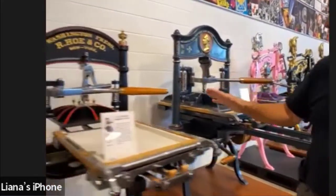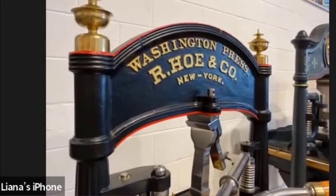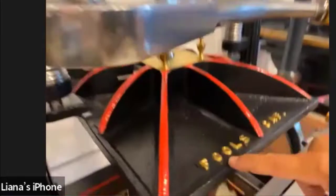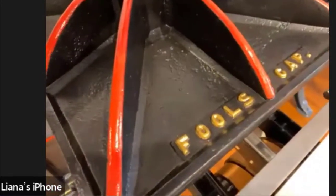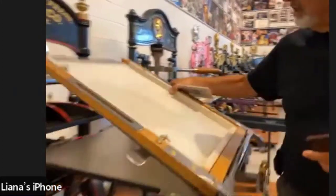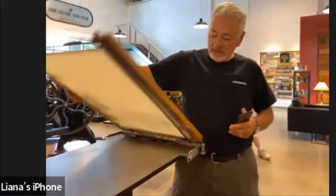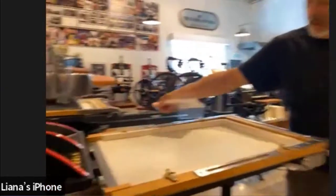This is another classic Hoe. This is from 1849. It's a full scap size, if you could see the name on the platen. And it's pretty small. It's a nice, cute one. So this one here, again, we had to make the frisket and the tympan. It was all missing. And it was a lot of work.